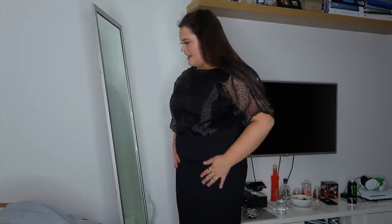This is such a cute little dress, and I feel like it could go for many occasions. The top half of it needs an iron, but I feel like meal and drinks, even going out, I do think this is really pretty with some little red accessories. I could definitely see myself wearing it.